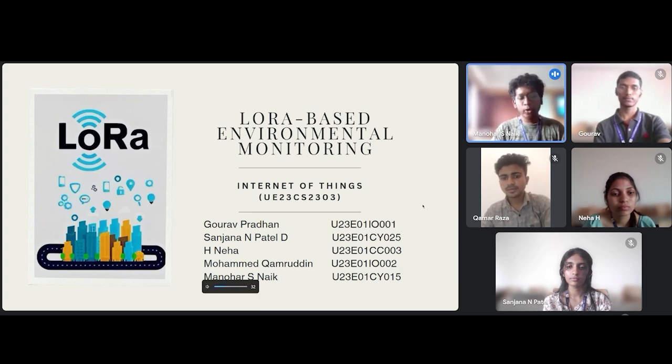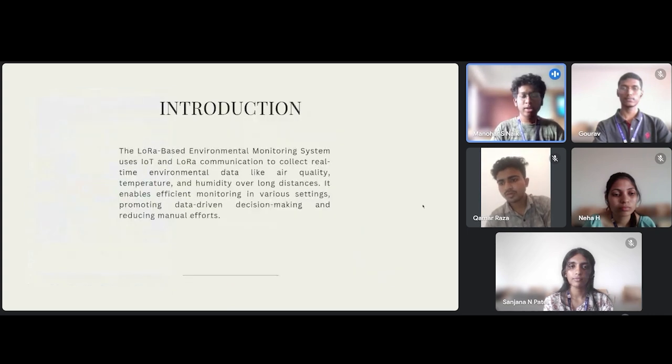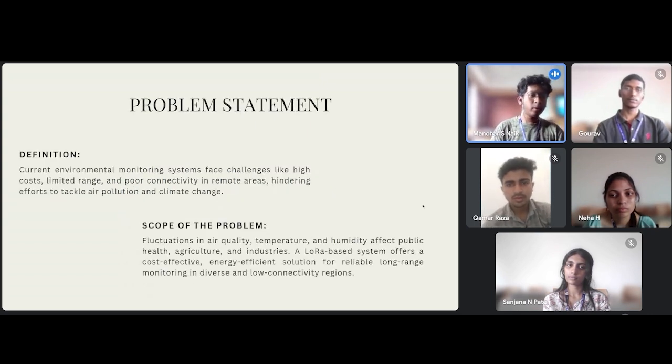So, today I'm going to talk about a system which combines technology with environmental monitoring. The LoRa-based environmental monitoring system uses IoT, that is Internet of Things, and long-range communication (LoRa) to collect real-time data such as air quality, temperature, and humidity. This system enables long-distance communication and efficient monitoring without requiring constant manual effort. By doing so, we promote faster decision-making ability, which is valuable in various fields like agriculture, industries, and in medical fields. So, in the next slide, we have the problem statement.